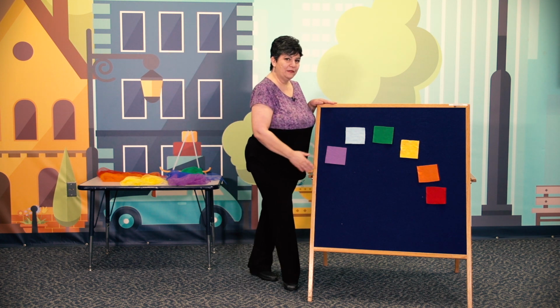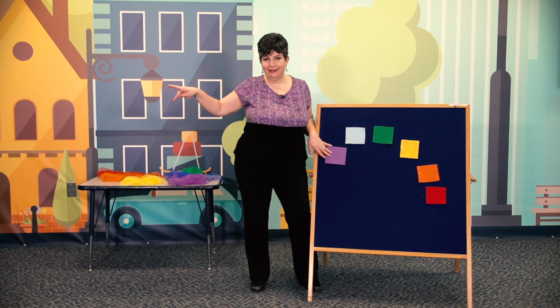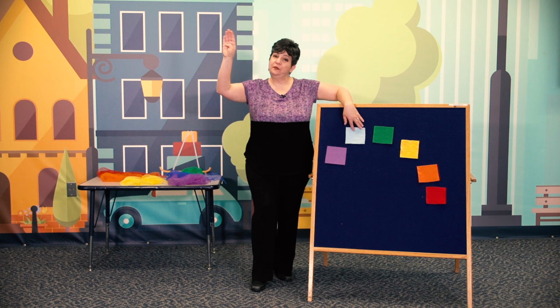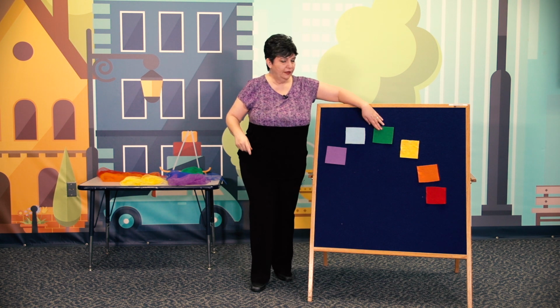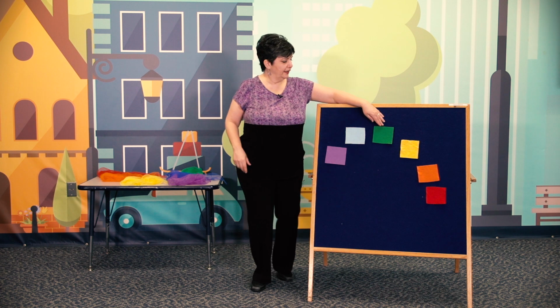And we can add some of the American Sign Language colors. There's purple, the letter P that we shake a little. There's blue, the letter B that we shake a little. There's green, that's the letter G in American Sign Language fingerspelling. And we shake it like that.